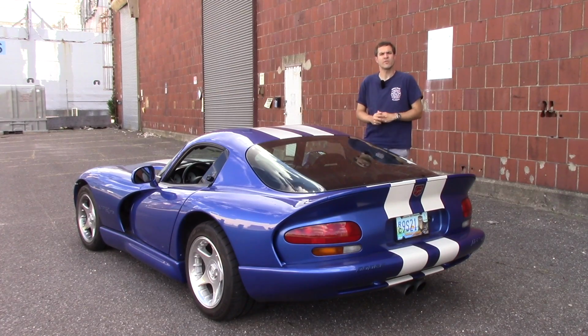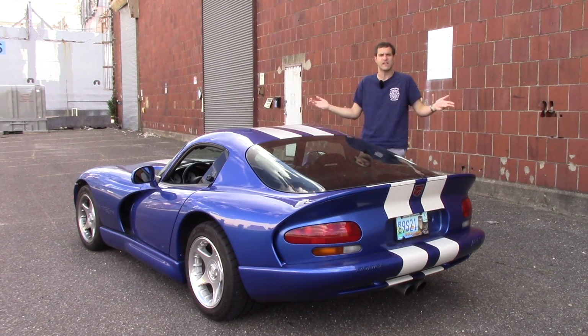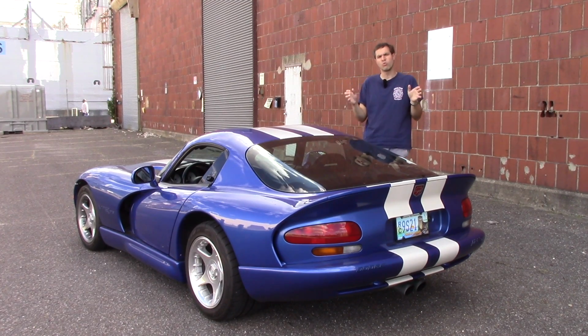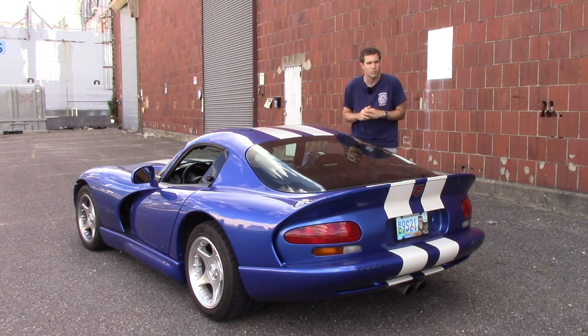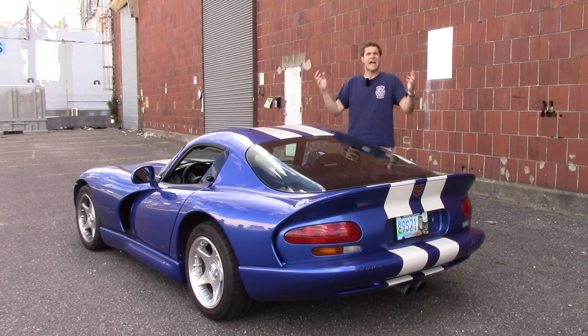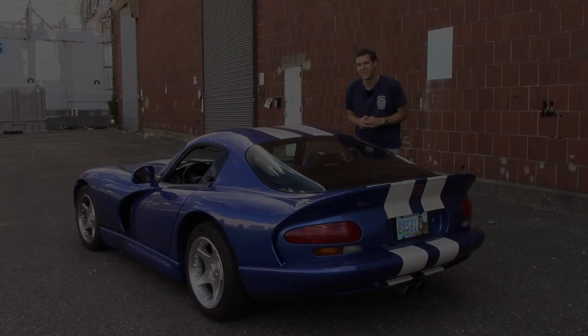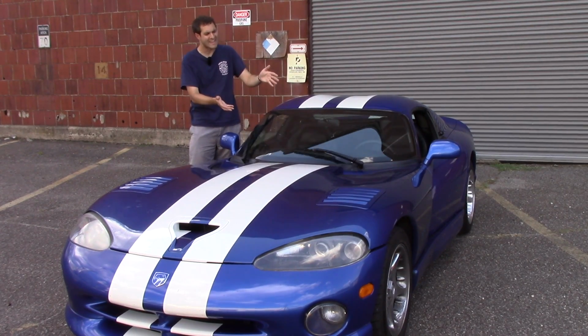While we're in back, another interesting quirk that'll probably freak you out unless you've owned one of these before, in which case you'll find it totally normal: the tires. The Viper has a very unusual rear tire size, 335 width, but only 17-inch wheels. Naturally, nobody makes this tire anymore. So I scoured eBay, and finally I found a new set for $663 per tire.